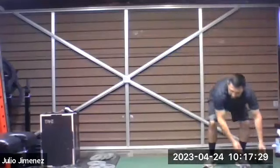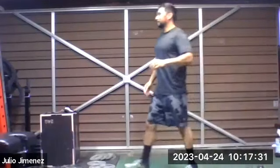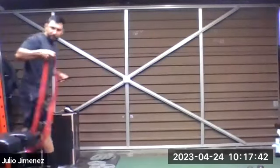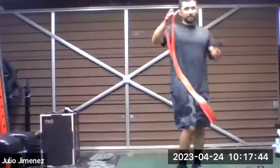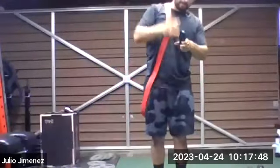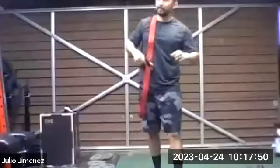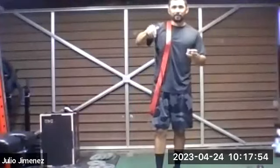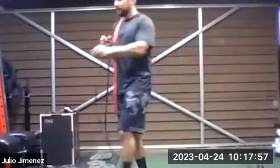Before I start, let me show you something that might interest some of you. I bought these big old bands. You can see them here. If you have a pull-up bar, you could loop one through the bar and it could assist you in getting up and down.